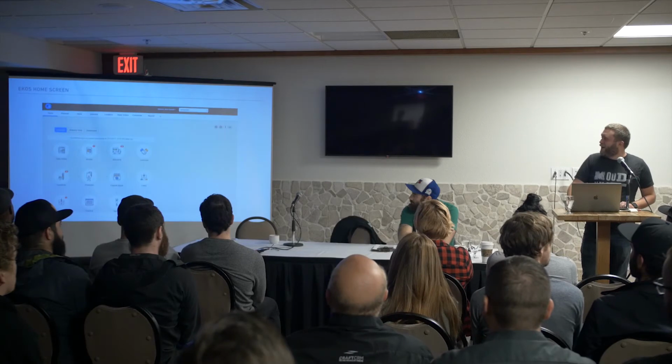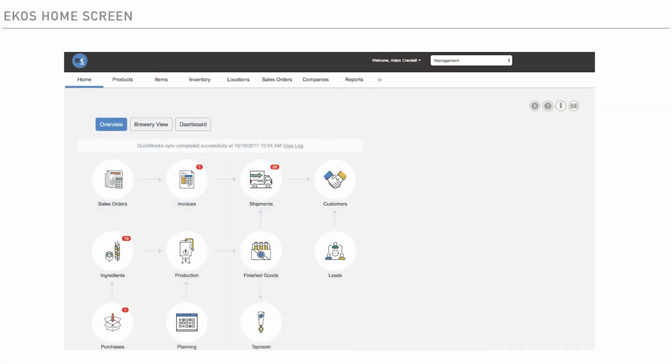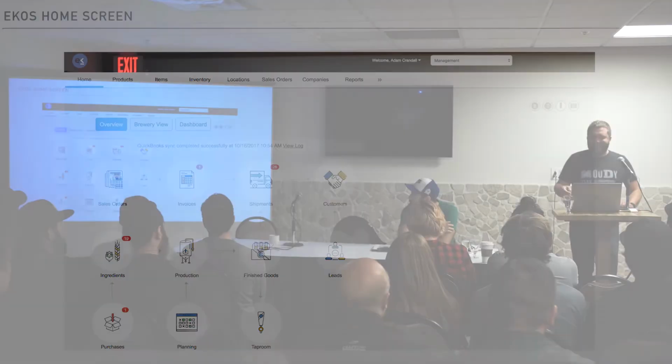So this is the home screen of Ecos. These little red bubbles on the dots, like the one in the middle far left, is your inventory. It's saying, hey, there's something you've got to look at. You click on it and it says you need to order these things. You can set reorder levels to whatever you want, so hopefully you set it maybe 2 days further out than the lead time for that ingredient. We don't often run around looking for bags of grain last minute, although it does happen sometimes.